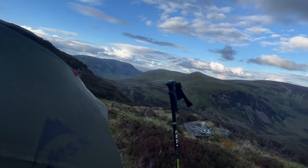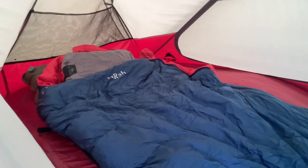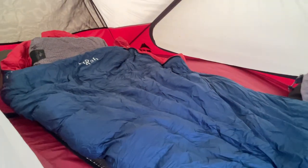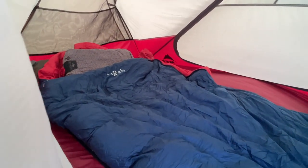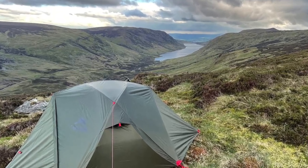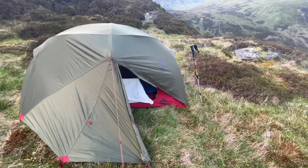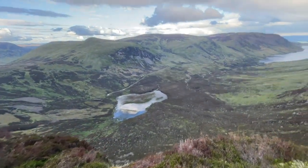So tonight, same setup. I've got my Rab sleeping bag, I've got my silver foil underneath it, my Frontline airbed. So I'm going to be nice. So time to relax now. I'm going to grab a bite to eat and a cuppa. So this bit will be close enough for me.